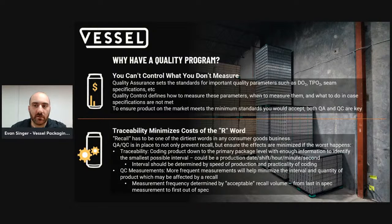Why have a quality program? Quality is an expense in any business, and it's one that's very difficult to measure the return on investment on. Quality is seen as a cost as opposed to an opportunity for gaining revenue, but the fact is that the risks of not having a quality program are pretty significant when it comes to cost perspective, and getting into things like a recall.